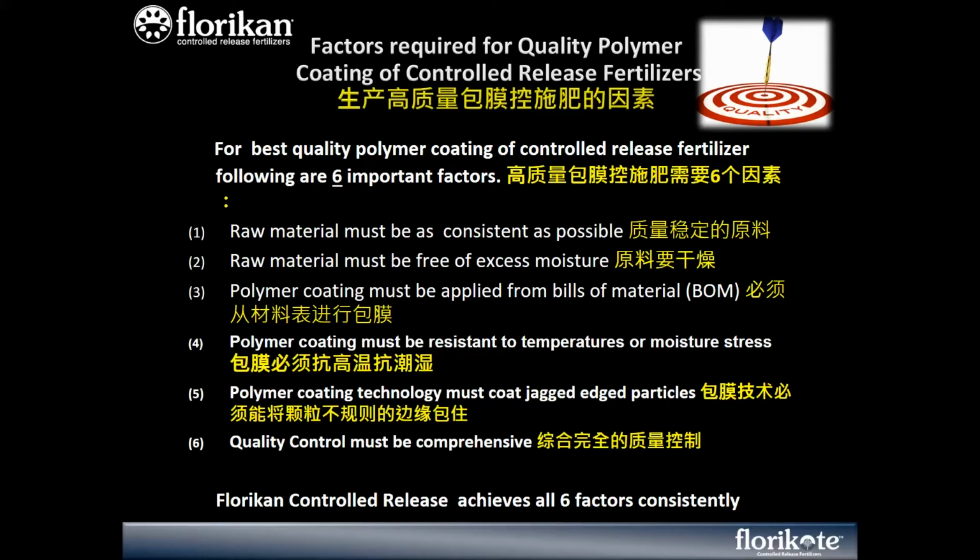Consistent raw material free of moisture, and very consistent bills of material. Number 4, the polymer coating must be resistant to temperatures or moisture stress. We test that in our lab at temperatures above 30 degrees Celsius, up to 35 degrees Celsius in distilled water for a 7-day, 24-hour holding period.